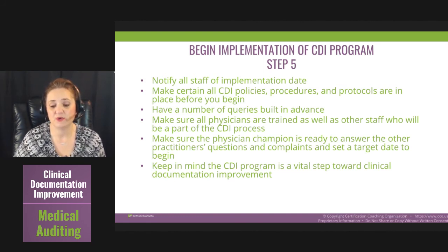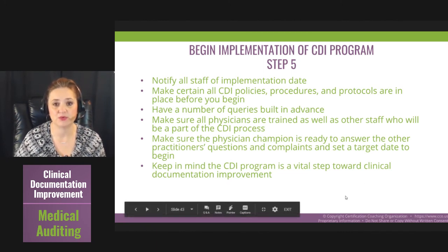And if they know that they've got 10 queries waiting in their inbox in a week, and the standard is nothing above 6, they know in advance, hey, CDI is going to come in and ask questions and want your opinion. So they have to know that they are not being targeted, and that a target date for the implementation and the processes will all be happening. And then we need to make sure that the whole reason we're doing that is for documentation improvement across the board.